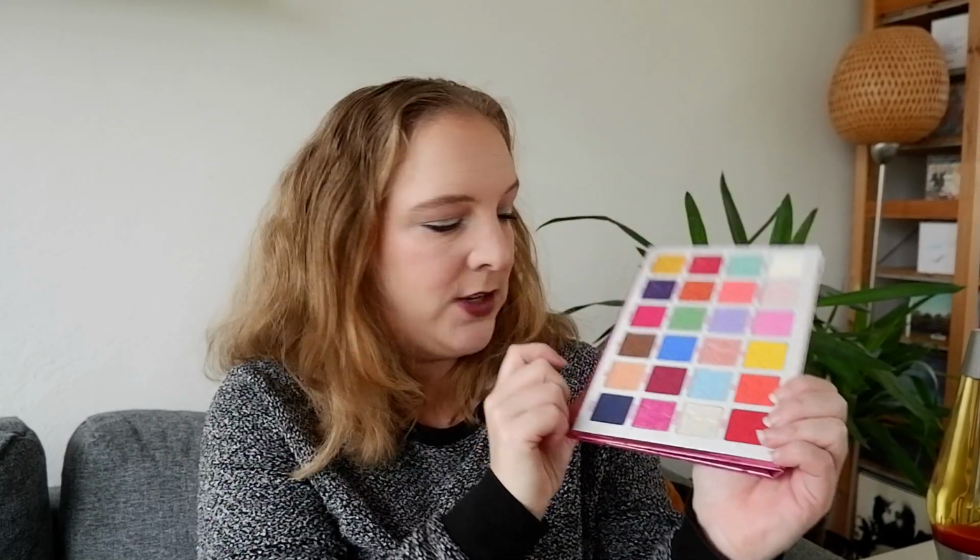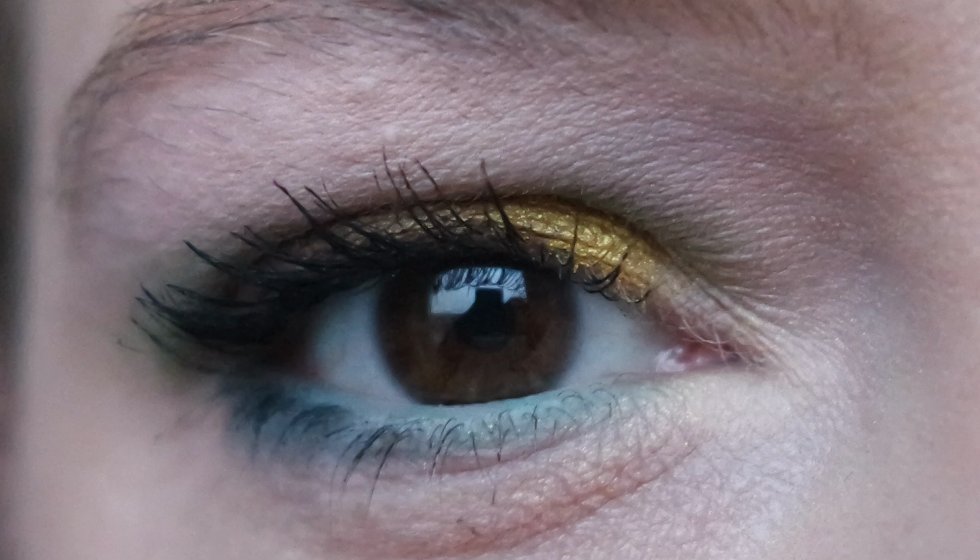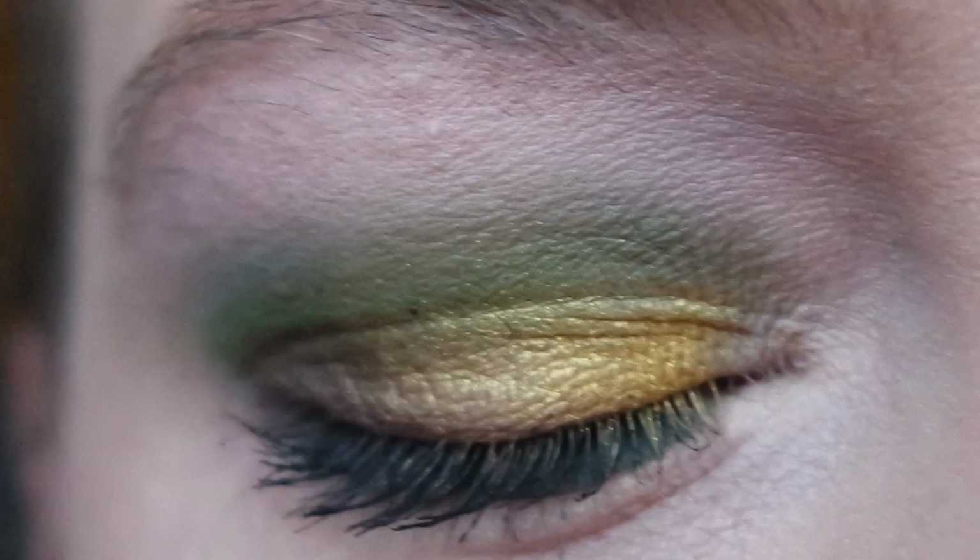I feel that in this one you just get 3. You have these 2 at the top, and then you have this matte shade and maybe this peachy shade. So there's like 4, and everything else is really colorful. So that's really cool. I like how you get a really good yellow, you get a good pink. This red and orange are really nice as well. This bright blue is stunning.